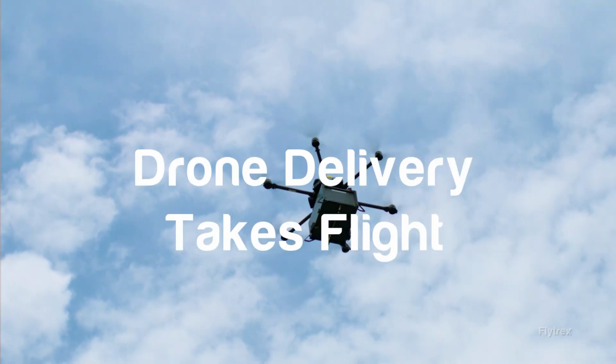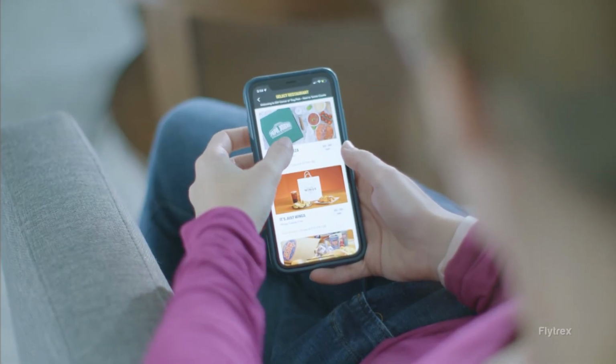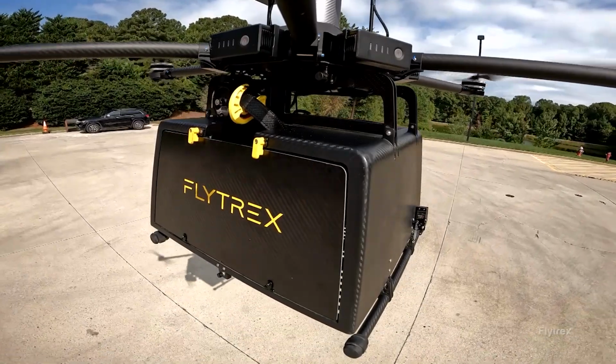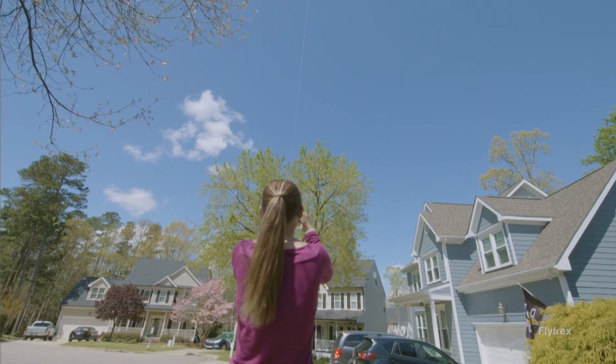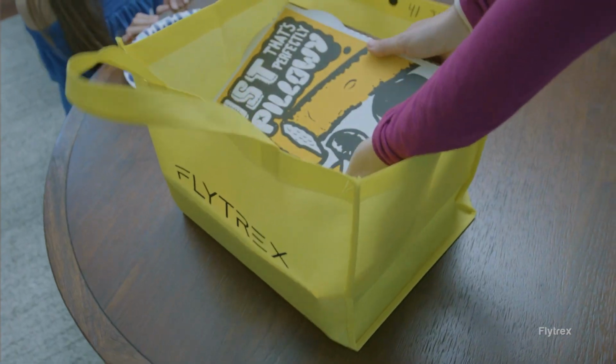All you have to do is install our app on your mobile phone, input your home address, just like with any other on-demand delivery service. And if you're in our serviceable area, you can start ordering from a hamburger to a taco to Tylenol or milk, whatever you need. The drone delivery itself, on average, takes 3 to 4 minutes. That's it.